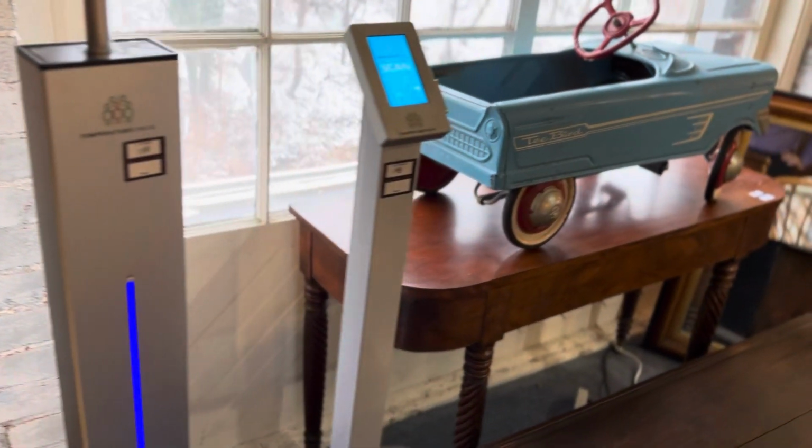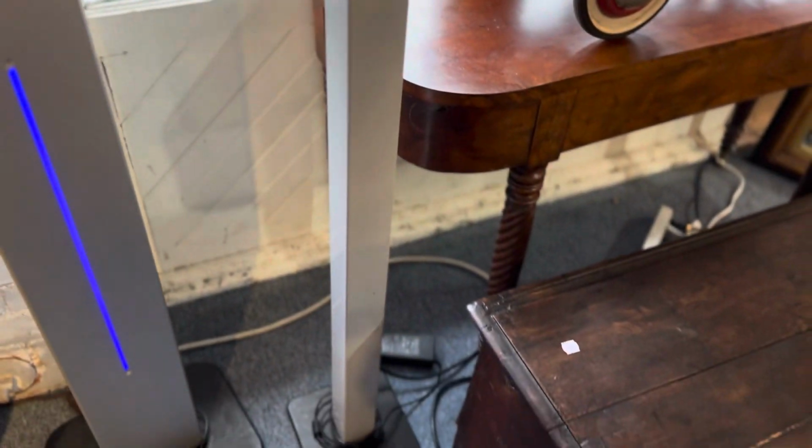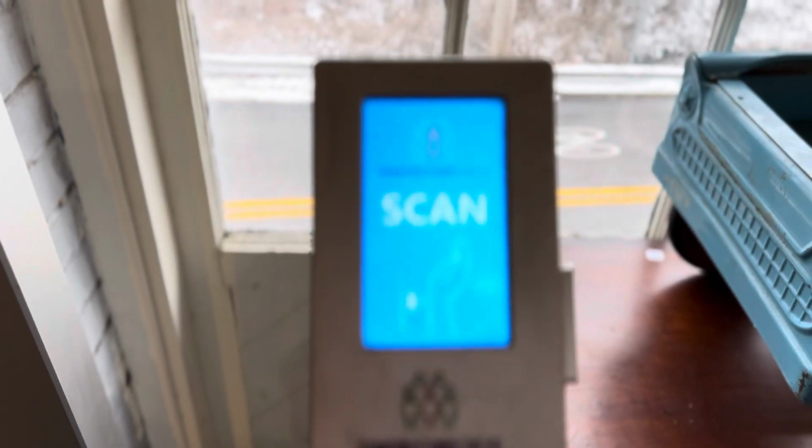But speaking of COVID, we picked up these two temperature scan items from an office. They're getting rid of it, but I'll tell you what, we might need it again. Let's see if it works. We'll see. You put your arm right there, and there we are, normal. I am normal, thank goodness.